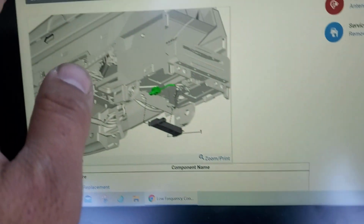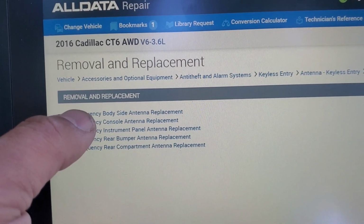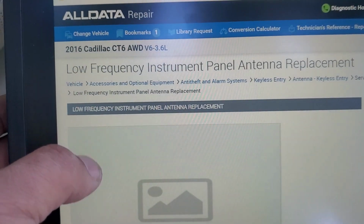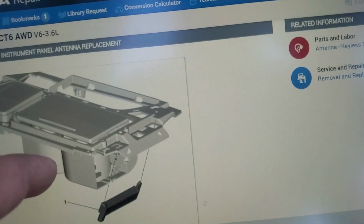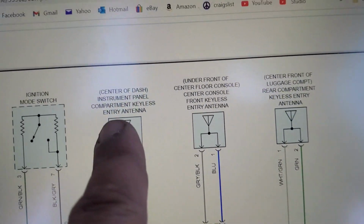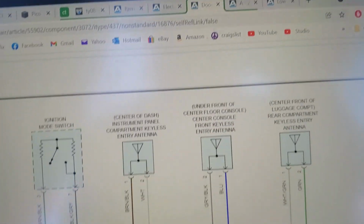As we saw in the trunk, there's two inside the vehicle, and there's a center console. One is right here in this spot, and the other one is on the side, center console. Yeah, this is the one, and there is another one, the instrument panel cluster, which should be right here somewhere. So those two are center of dash and under front of center floor console.